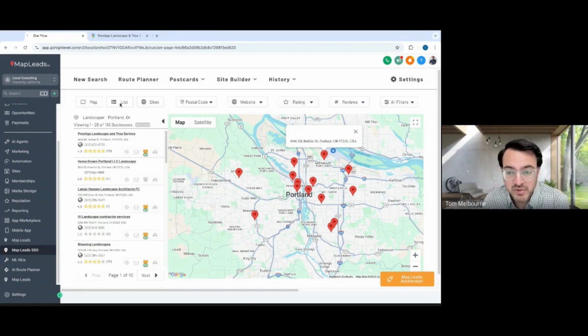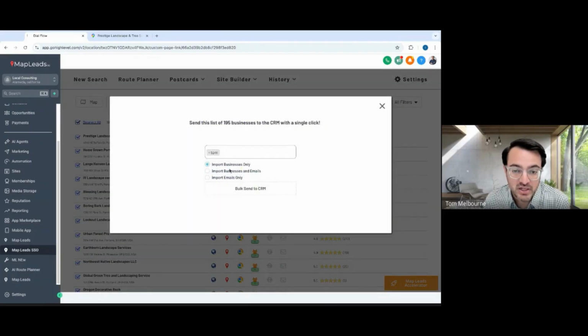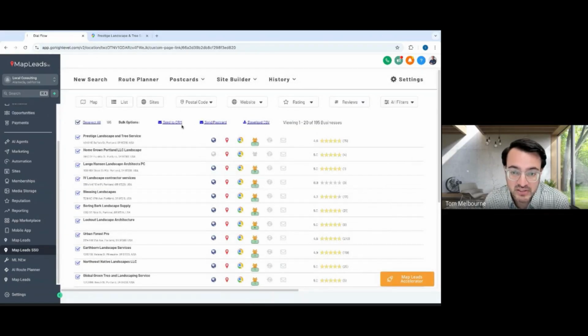But maybe we say, hey, we already know that the list we have in front of us, we want to reach out to them in some way, shape, or form. The list view is a fantastic way to go: the ability to simply select every single business in the list, and with a click of a button, send them over to the CRM with tags, so that when they go into the CRM, it's already set up for automation and organization. And any other bulk actions, like sending them a bunch of postcards, which we'll get back into in a second.